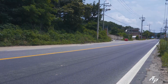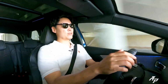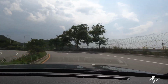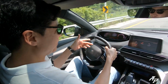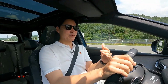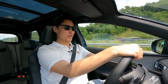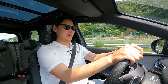Whoa! Okay, let's try one more time on this hard left. Not really a big fan of the sound generator, but wow! I told you the suspension really tightens up when you really push it, and not really sure about the 1.5 liter turbo being fast or anything, but in terms of the handling department, wow, this 5008 really is doing an excellent job. Wow, feels very stable for a tall SUV.